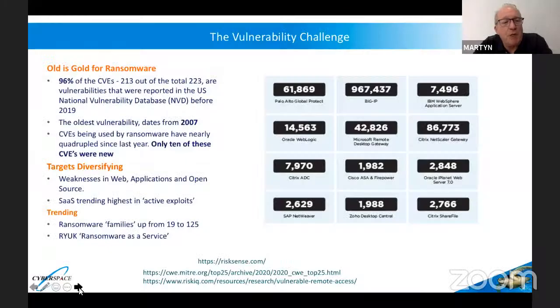This is something which most people are not really up to date with. And now what we're seeing is targeting weaknesses in the web, in applications, and open source code. An example of that, we look on the right-hand side. Those are the number of vulnerabilities which have been reported on pretty common supplier systems: Cisco network devices, Citrix, Palo Alto, a big security vendor.